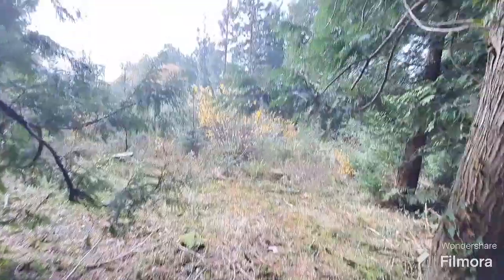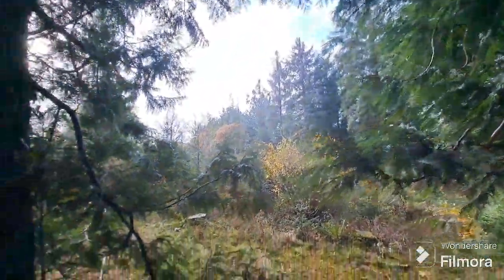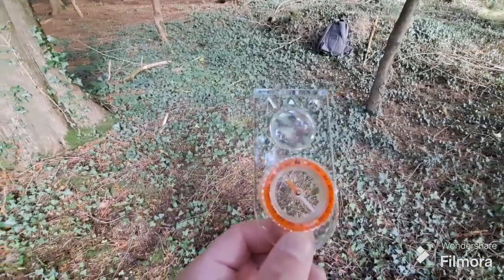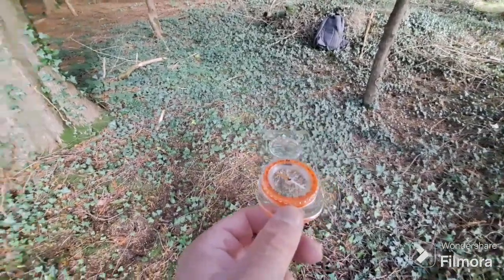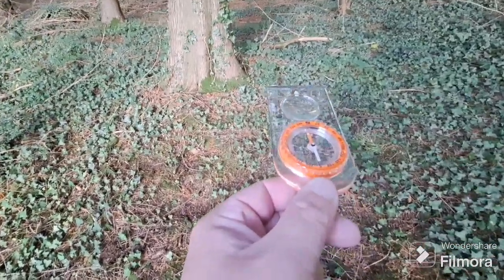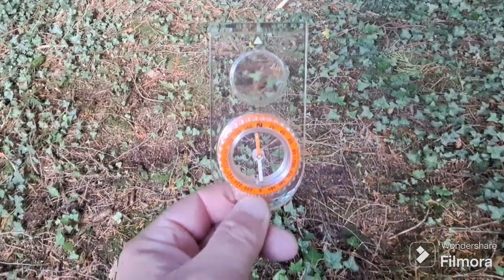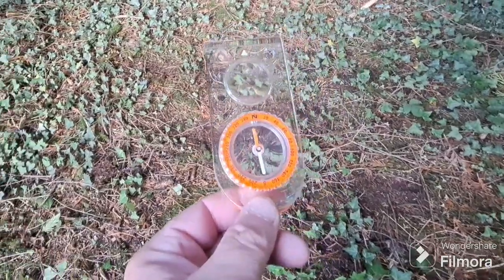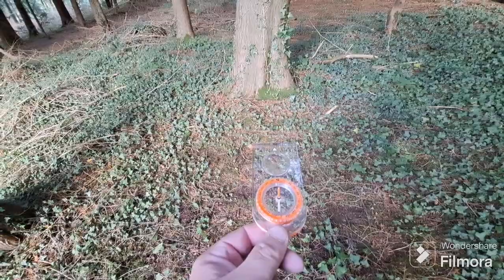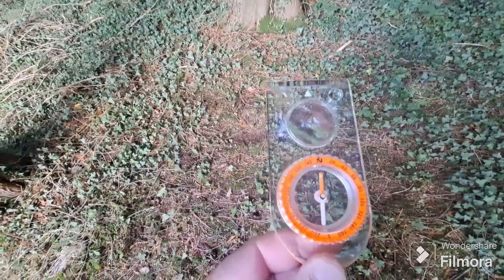Where I live down here in the southwest, the most prominent wind direction is from the southwesterly quarter. Now coming from that direction, coming in off the Atlantic, you're going to get strong winds, and with those strong winds you're going to get torrential rain. So I want my back wall of my shelter facing that direction. You really do not want the opening to your shelter taking any of that wind and rain, because you might as well not have a roof, it'll just come straight in on you.